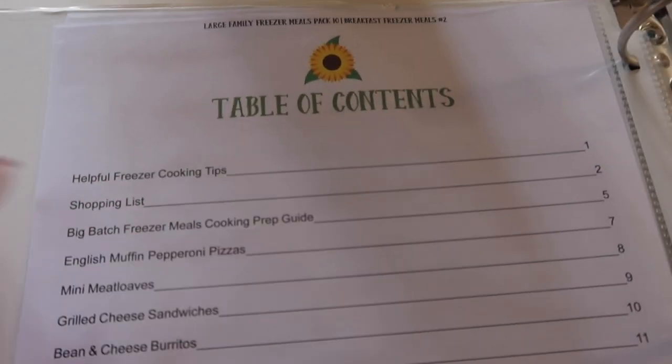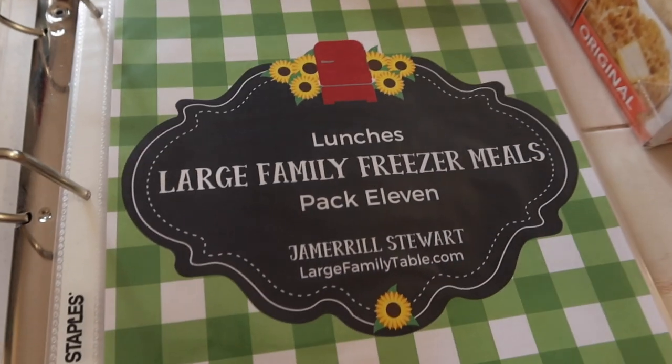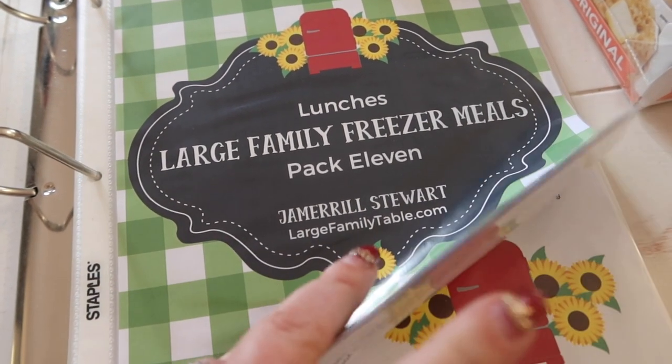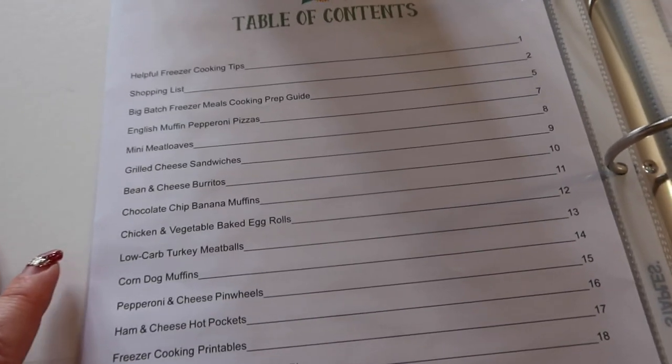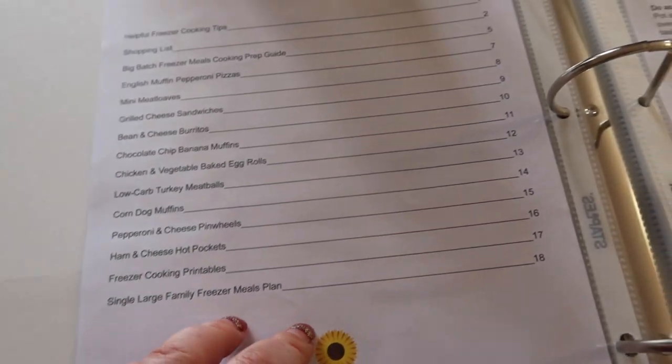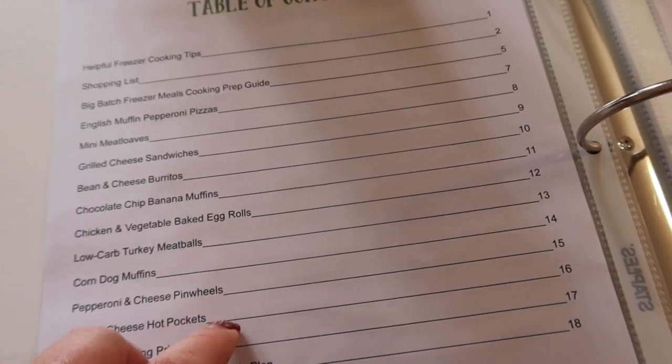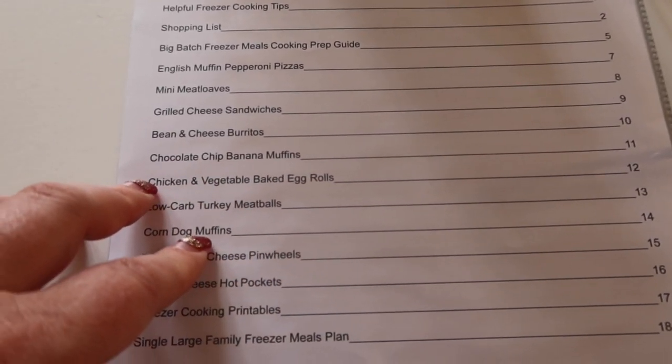And so many times with my large family freezer cooking packs, I use them digitally. I'll show them to you on my phone or on the iPad or even on my laptop. And here's what they look like. Also, you can print them out. I know that printing in color can be an issue sometimes for folks. It could just be more expensive, but you can also print in grayscale. I do that a lot.